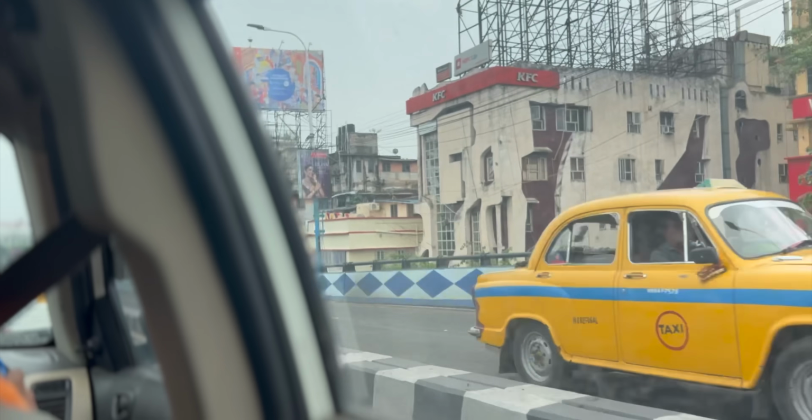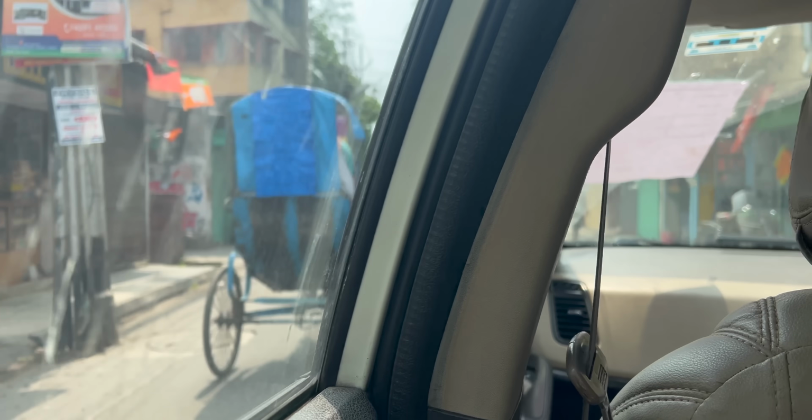The yellow taxis are something that scream Kolkata every time I see them, and the rickshaws also, I guess.